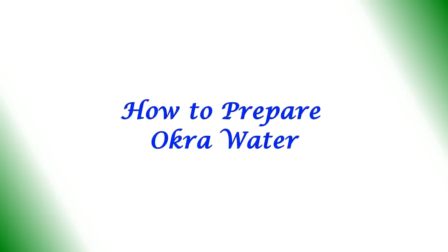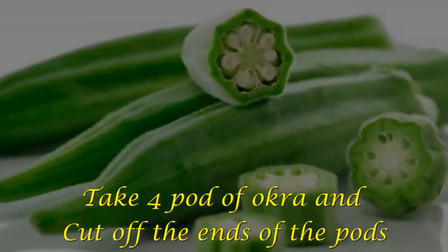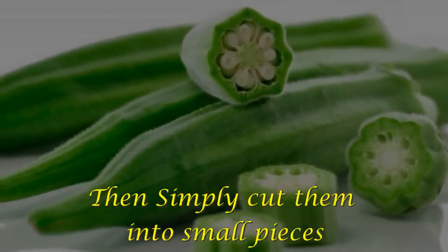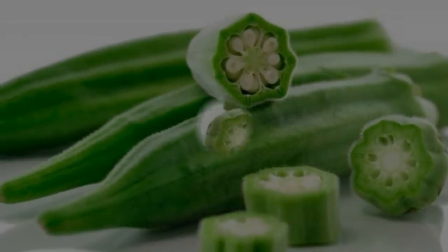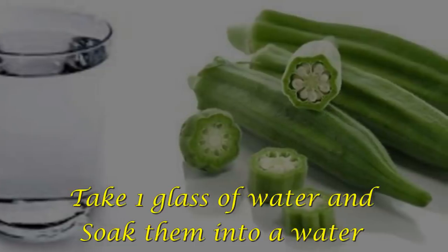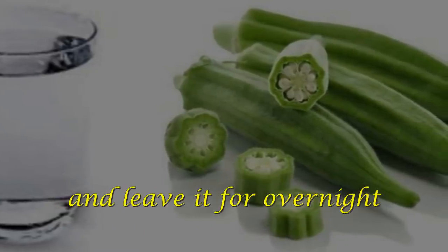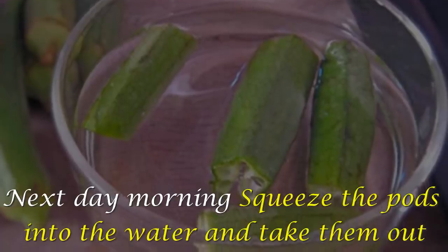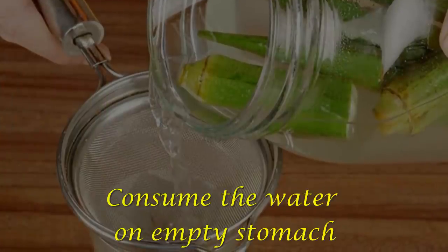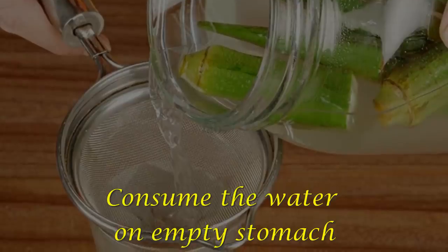Finally, let's check out the recipe to prepare okra water. Take 4 pods of okra and cut off the ends of the pods. Then simply cut them into small pieces. Take 1 glass of water, soak them in the water and leave it overnight. Next day morning, squeeze the pods into the water and take them out. And finally, consume the water on an empty stomach.